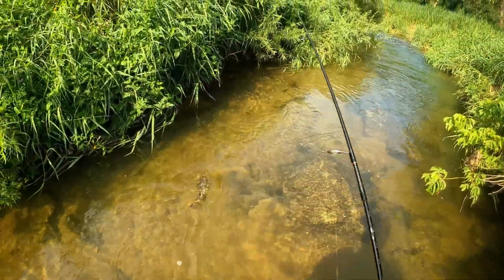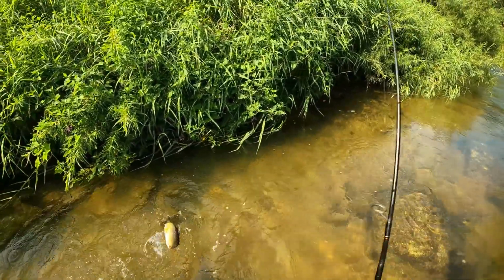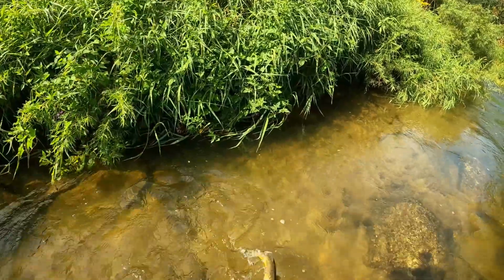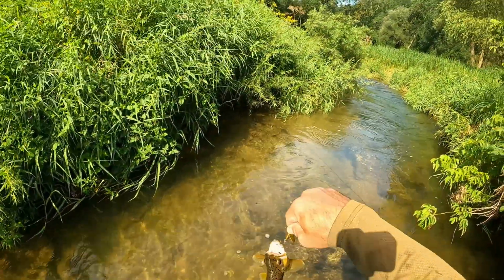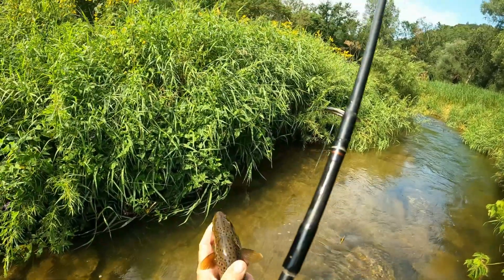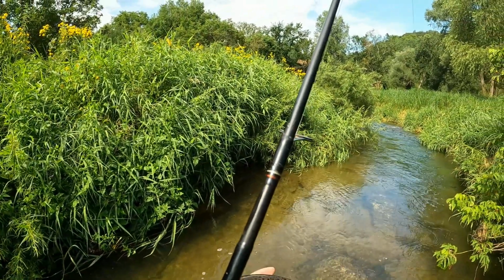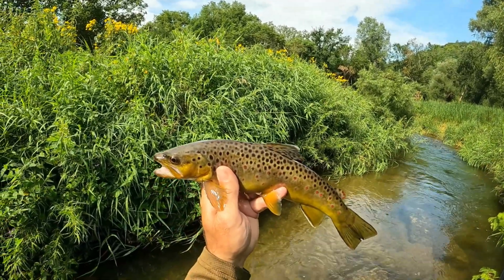And you know what? As much as I'd like to oblige, I really don't need any fish. But this is a brown that's going to eat a lot of brook trout here. It's a solid 12-inch brown. Yeah, I can feel brookies in his belly. That's a 13-inch brown.